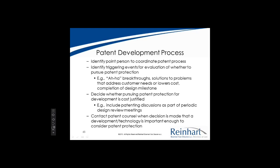And then for big design projects, most companies will have a design process with different design milestones. It's very simple just to have a line item in those meetings, because you have everybody around the table when you're reviewing the design milestones, that asks: have we developed anything we think is important enough to consider patent protection?